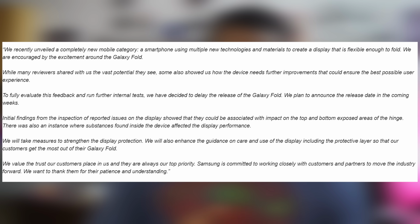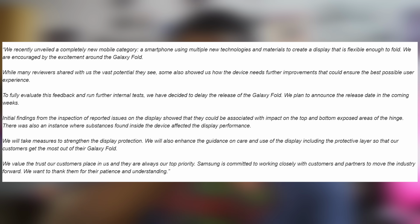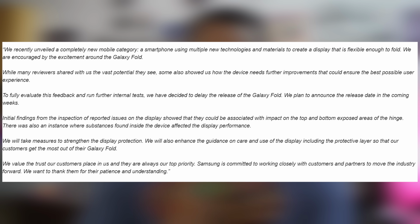Now they go on to say, we will take measures to strengthen the display protection. We'll also enhance the guidance on care and use of the display, including the protective layer, so our customers get the most out of the Galaxy Fold, meaning they'll give you a big attention. Please do not remove this. Then they finally round up by saying, we value and trust our customers place in the US, and they are always our top priority. Samsung is committed to working closely with customers and partners to move the industry forward. We want to thank them for their patience and understanding. So I say this is a good thing.